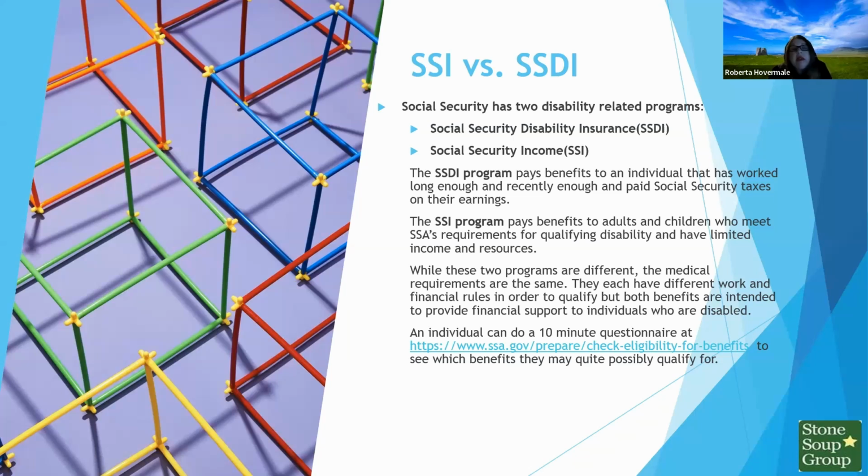And an individual can do a 10-minute questionnaire over at ssa.gov, and I can give you the address, to see which benefits they may possibly qualify for.